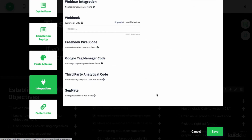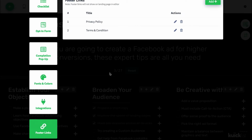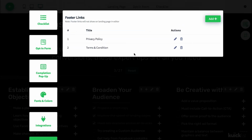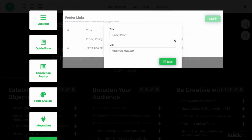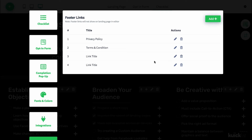First, let's look at integrations. Okay, so there's lots of pixel codes you can add in here. If you do have the Segmate app, you can add that in here. And then these are your footer links, and these are always important to have. All pages online are required to have a privacy policy and a terms and conditions. So you can add these to the bottom of your list. You would add the link to your privacy policy that you may already have on your website. And you can add as many other legal pages as you like.